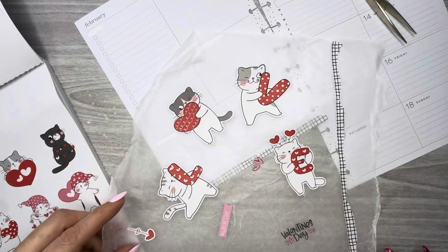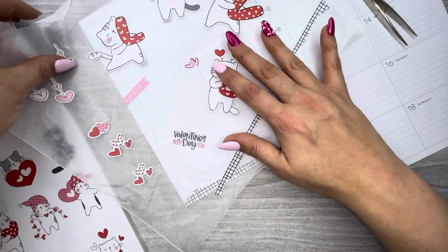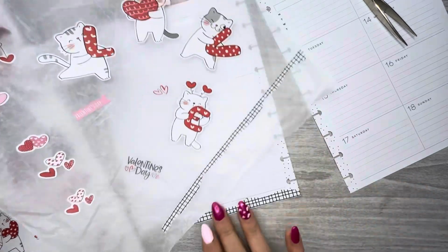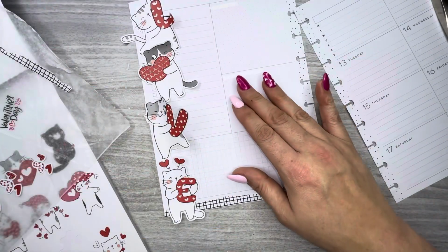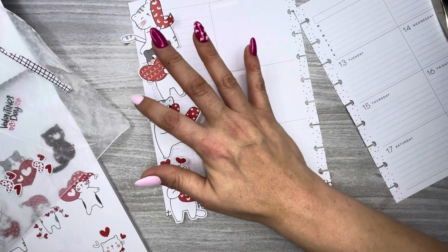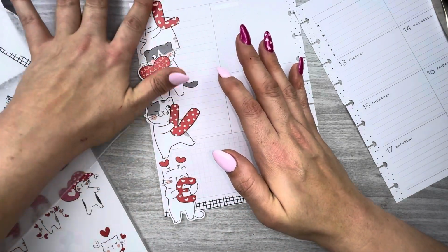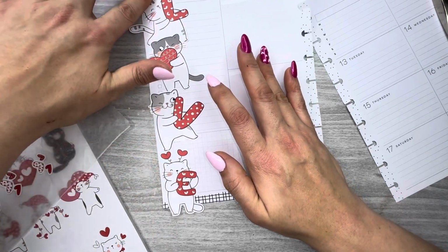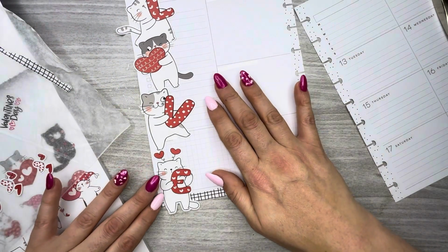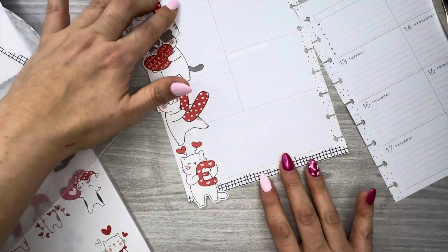Alright, so I think these are too big to go across the bottom. So I think I'm going to put them down the side here. Yeah. I don't know. These are really big. All right. You know what? They're just going to have to go like this. I was really hoping I could fit them a little bit better, but oh well. They're all right. They're okay like this.